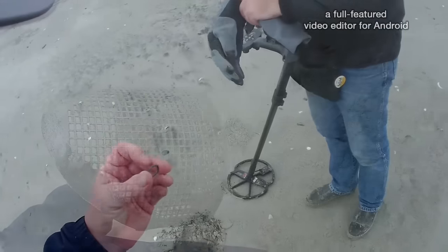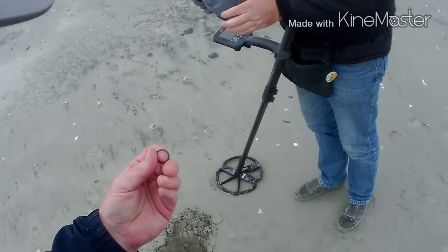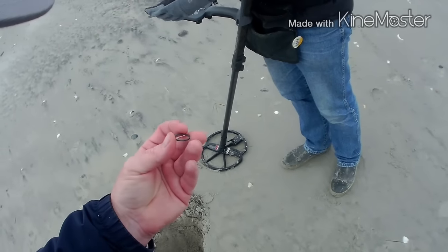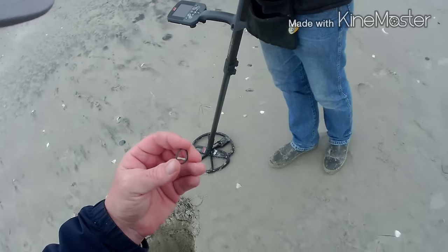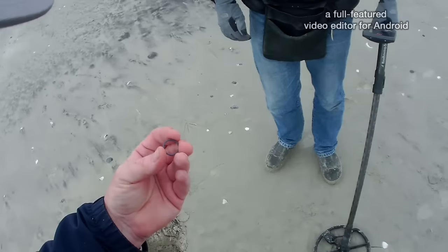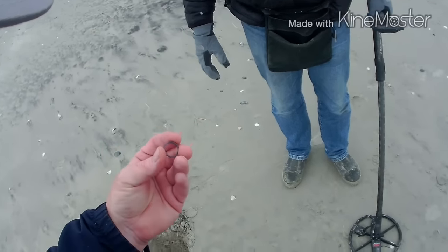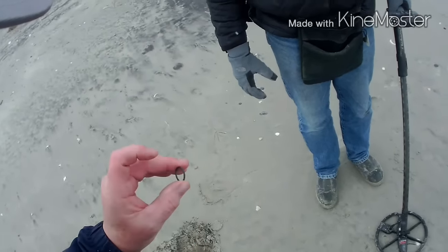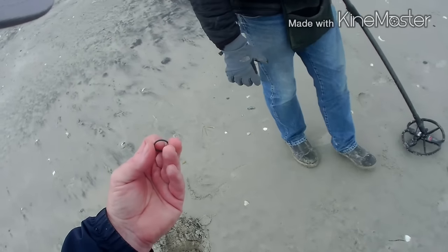Alright, back to it. He was a little embarrassed because this is only a silver ring. I want gold! Yeah, well, I'm gonna start calling you Gary Drayton because apparently this is not good enough. And so he's gonna throw this in his pouch with the rest of his change. I'm just gonna throw that back in the ocean. Yeah. Maybe it'll grow up a little bit. But that's okay. We'll take silver any day of the week. Nice one. Alright, back to it.